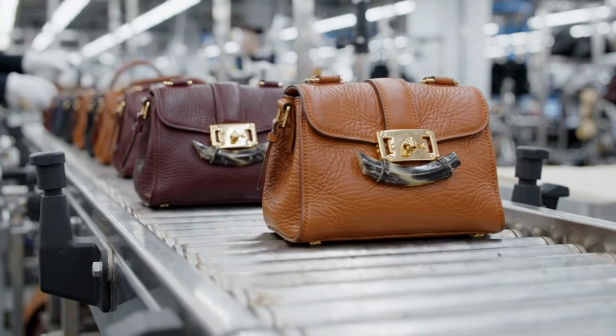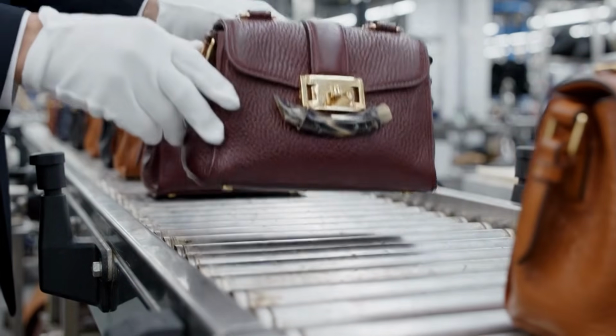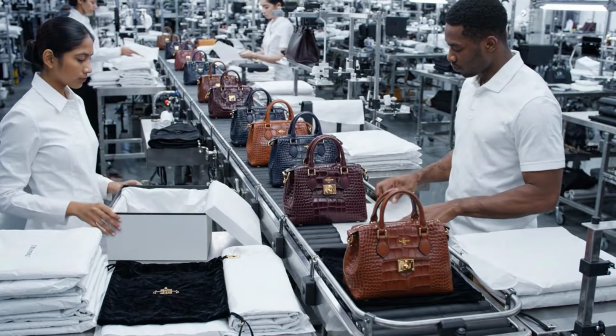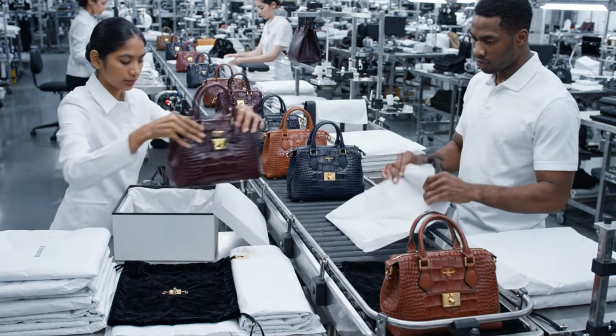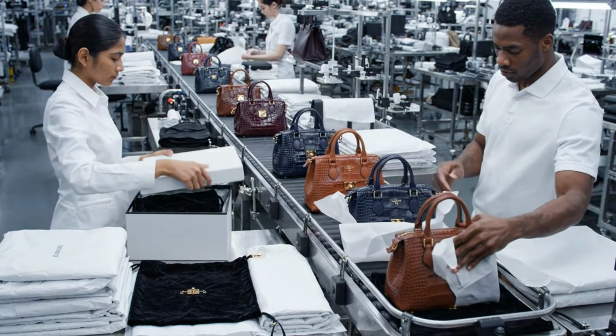Only handbags meeting the required standard are approved, protecting both the product and the reputation behind its craftsmanship. Approved luxury handbags now move toward packaging, where protection becomes the next priority before transportation.